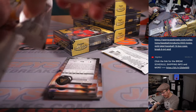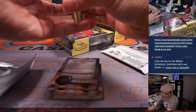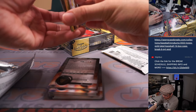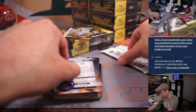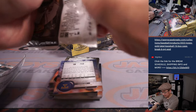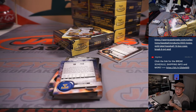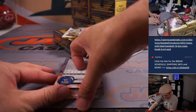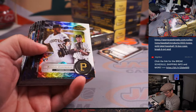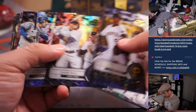An autograph's a pack early. The relic? It is. All right, well, let's see what we got here.